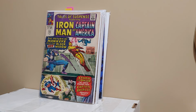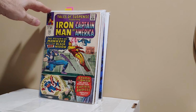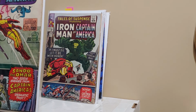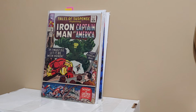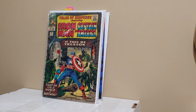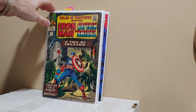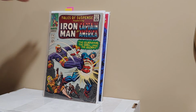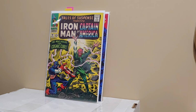Some Tales of Suspense, excuse me. This is issue number 64, which is the first time that the Black Widow is in a costume. Right there. I've got to figure out how to get rid of this wax marking on here, but anyways. And then here's Tales of Suspense number 69. First Titanium Man. Number 70, second Titanium Man. And number 76. So that takes quite a chunk out of my Tales of Suspense. I think I'm in the 50s, like 52, 53, something like that; I own everything until it ends. So happy about that. Oh wait, there was one more. I'm sorry. This was number 80.